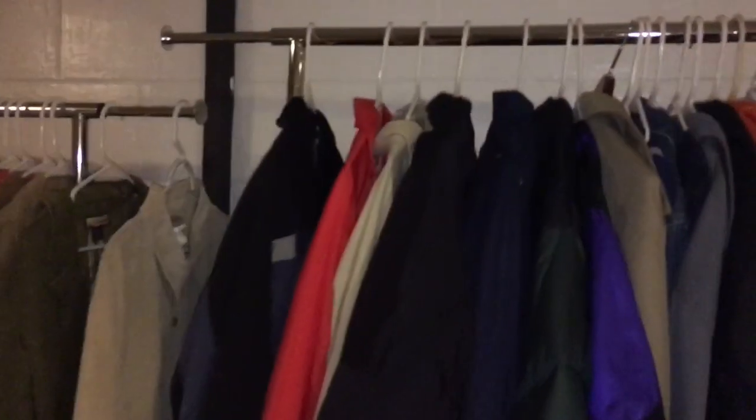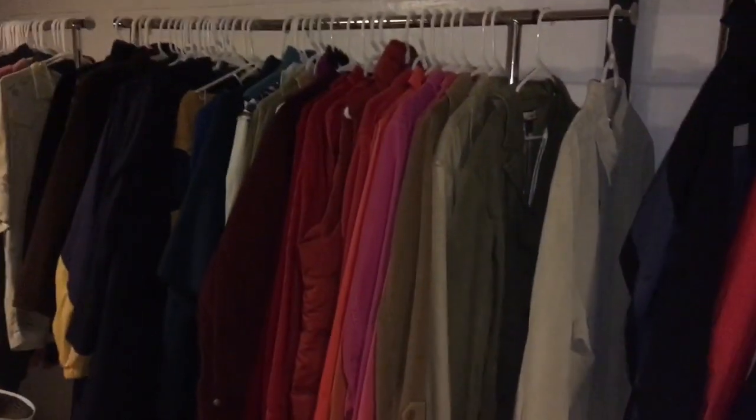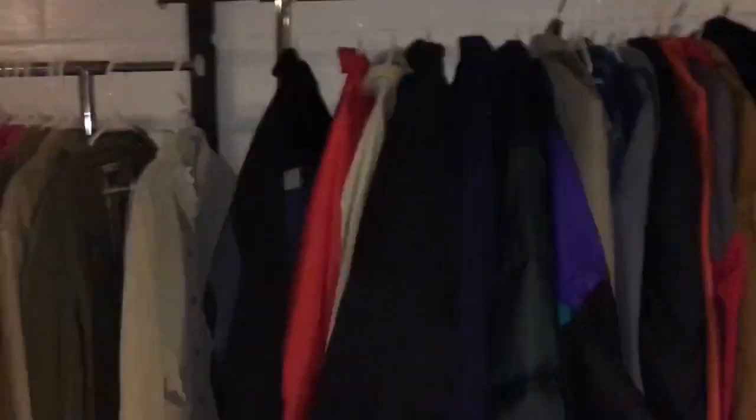I get these on Amazon. They're like $59. They're a great deal. They're really, really high quality. They work well. You can roll them around. I'll link them below if you want to get racks, because I've had cheap ones that broke.